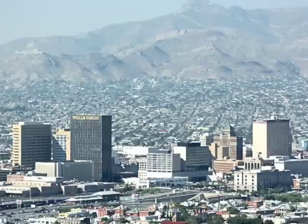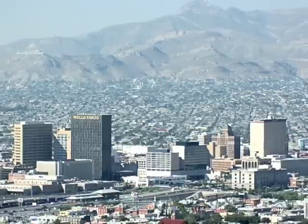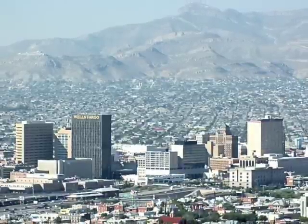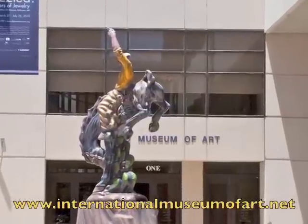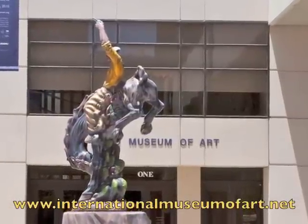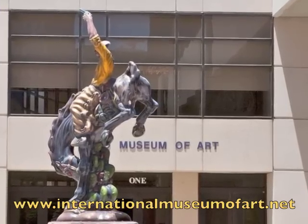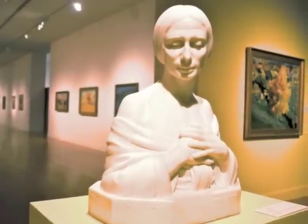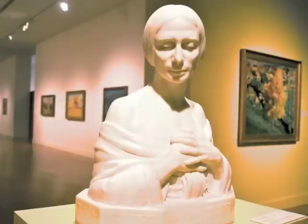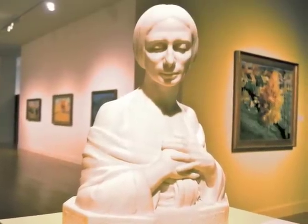There are a lot of things to do in El Paso, but because this is a day trip, we'll tell you about 3 of our favorites. The El Paso International Museum of Art, once the only repository for the antiquities and curiosities of El Paso, today offers a world-class collection of art created by regional artists as well as artists from other parts of the world.